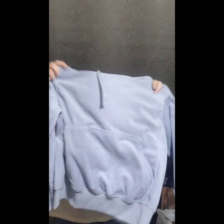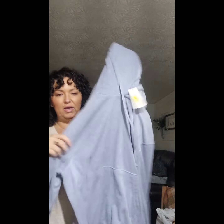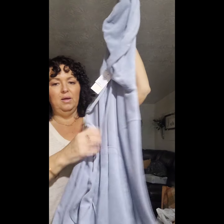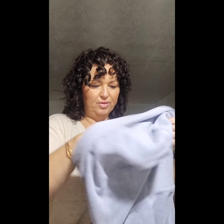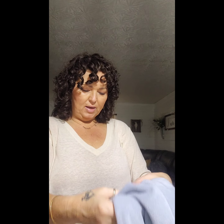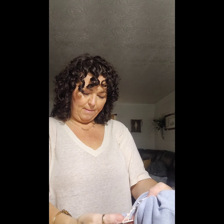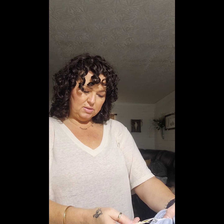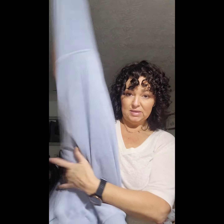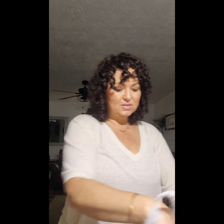So, I picked up this terry cloth hoodie, kangaroo pocket. I love terry cloth. I don't know what it is. It just feels cozy to me. It's by the brand Reflex, and it was on clearance for $8.24. I looked it over really good and didn't see any flaws, so it's probably just something they had left over.